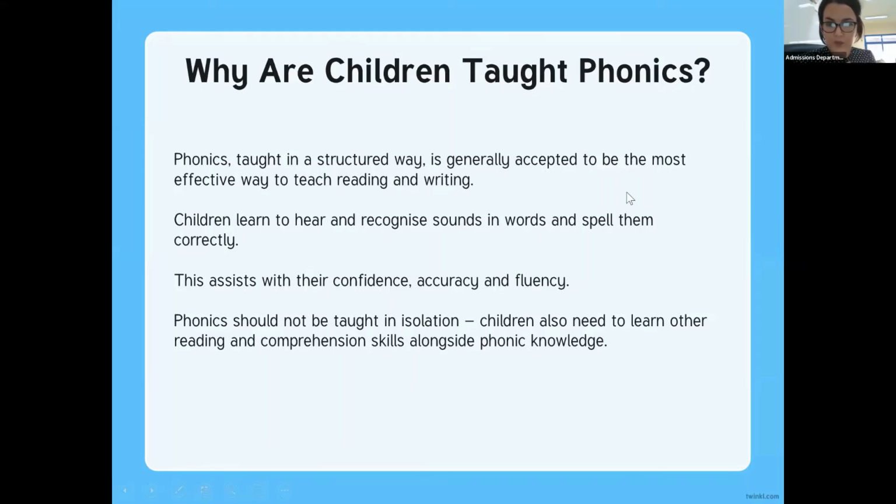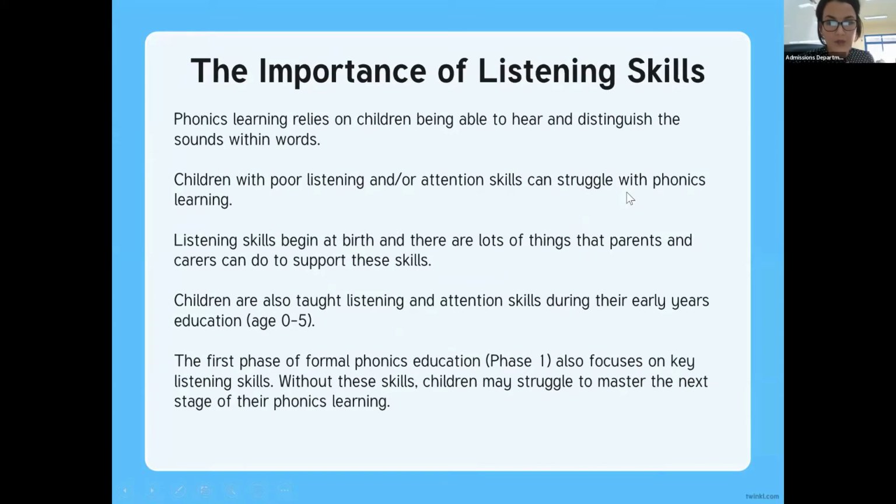So we also have to really drive home the importance of listening skills. Phonics really heavily relies on children being able to hear and distinguish the sounds within words, so children with poor listening or attention skills can struggle with phonics learning. At the minute, lots of the children are working on those first initial listening skills and developing their attention skills before we get into the real nitty-gritty of showing them letters. It's still a very vital and important part of phonics, and what we call this is phase 1.